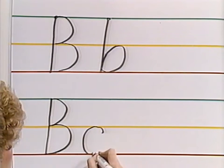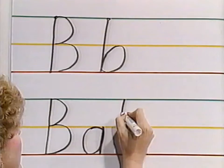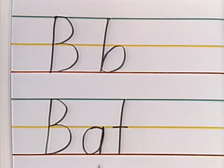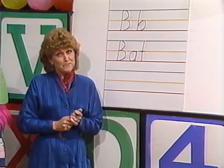What letter is this? C. No, it's an A. What sound does A make? A. Well, stay with me. You may already know this, but let's help the boys and girls at home. What letter is this? T. Let's sound it. B. A. B. At. Bat. And now you know the letter B.